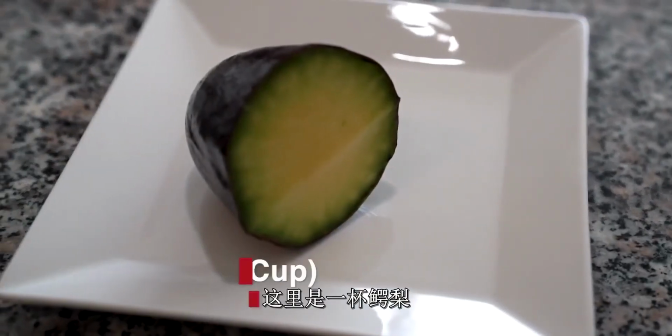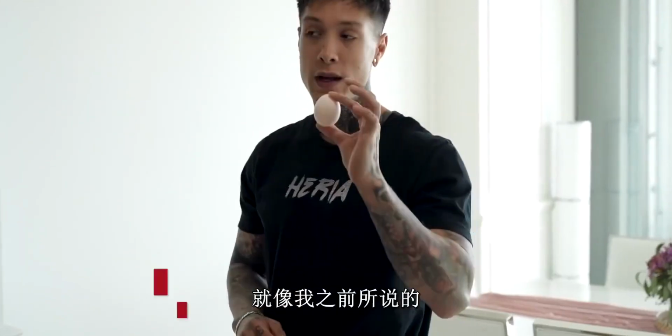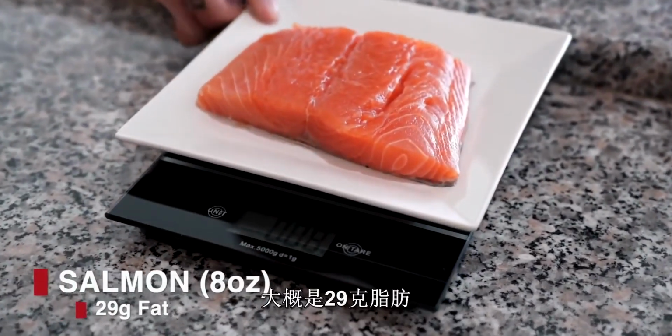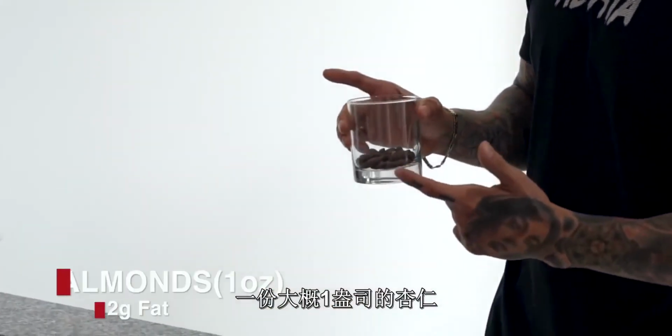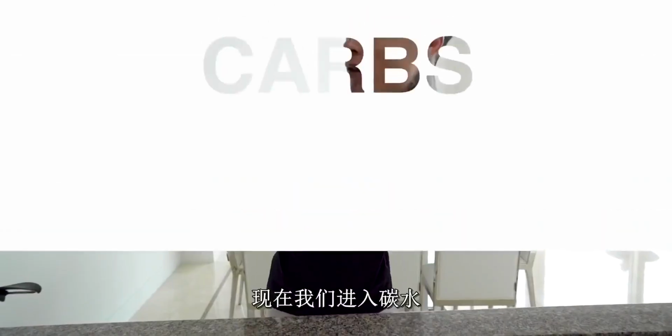Now this is 1 cup of avocado. This is gonna be about 21 grams of fat. As I said before, each egg is gonna be about 5 grams of fat. 8 ounces of salmon is gonna have about 29 grams of fat, and 1 serving size of almonds, which is 1 ounce, is gonna be about 12 grams of fat. Now let's move on to our carbs.